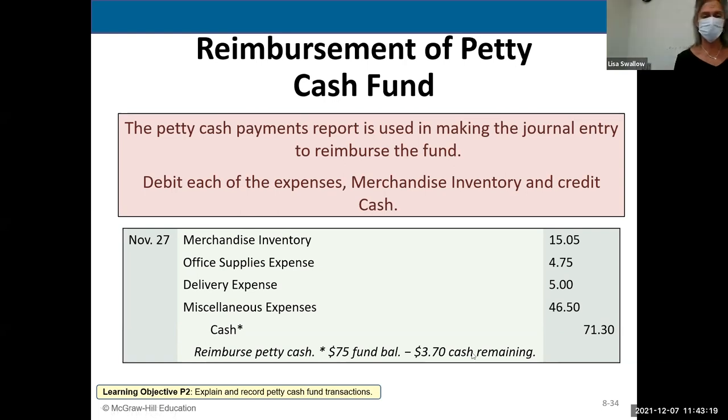Well, anytime we credit cash, where does it have to go? Cash payments journal, right? Good question.